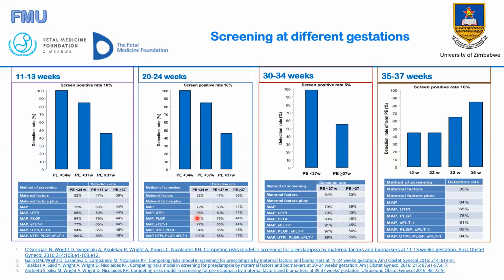So women can still benefit. The only unfortunate part is that they will have missed the opportunity for aspirin. And they have to be given calcium. But you know, aspirin has been proven to work in terms of preventing early onset preeclampsia. So this is the downside, that these women are going to miss aspirin, but they will still benefit from calcium and from both maternal and fetal surveillance for early detection of the disease.